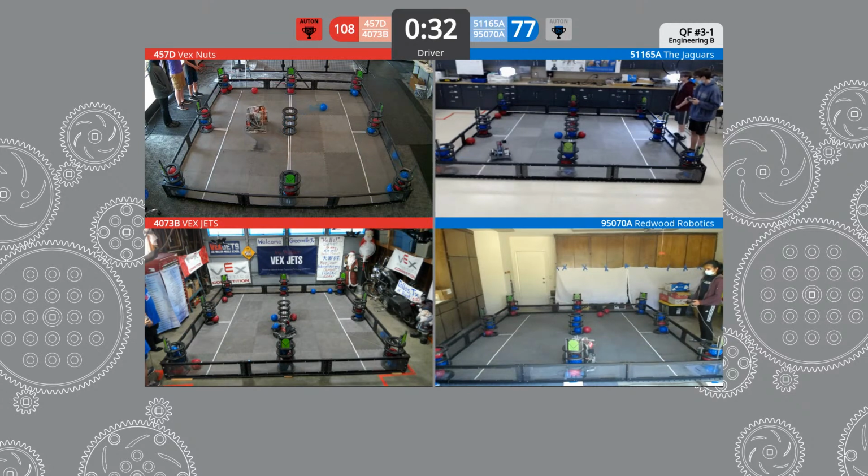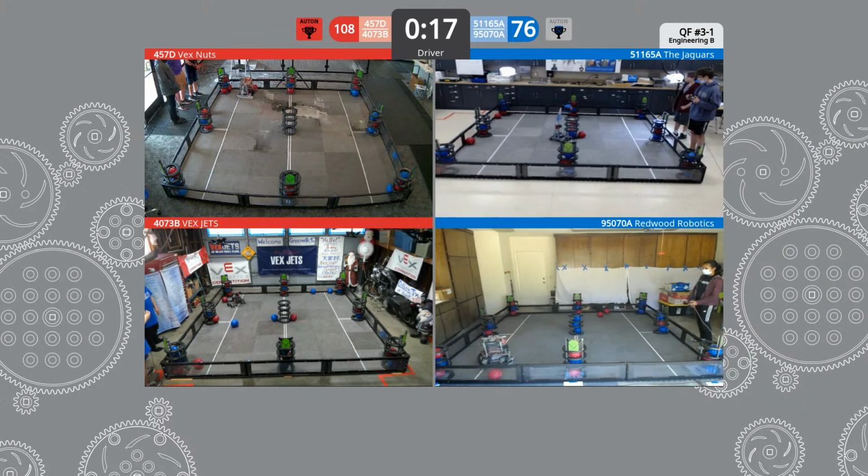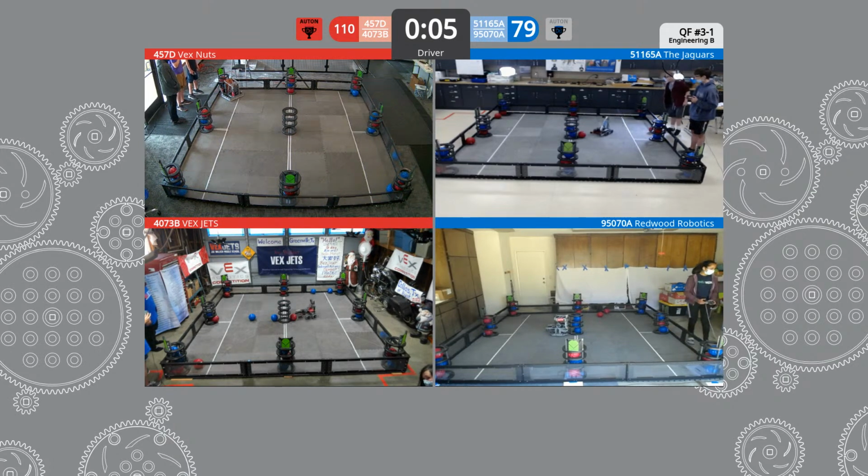30 seconds now left in the match. Teams looking to get a little bit of final ownership in place, final strategic calls. We have 5 goals owned by the Red Alliance, 4 by the Blue Alliance, as these teams will take that feedback and try and get their highest scores possible. Jaguars going into that middle goal, getting another blue ball placed. With 12 seconds left, we see the Vex Nuts charging to that corner goal A, getting another red ball placed up and in. Hoping to end that there.